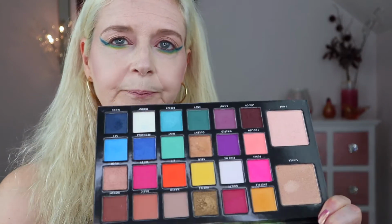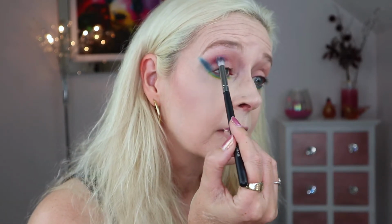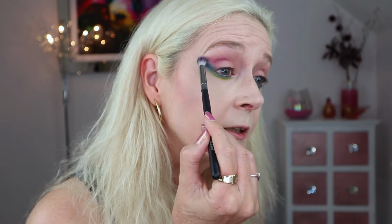So I've only got one shimmer, which is the blue, so I'm going to be saving that for my lid. I'm going to use that shade now, so Chant, which was that one in the palette. I'm going to work that into my crease. I'm going to sort of connect that up with that blue kind of wing situation I've created there.